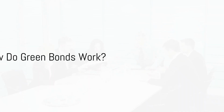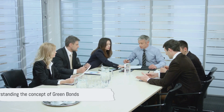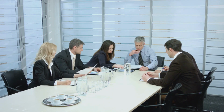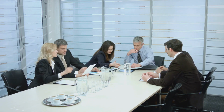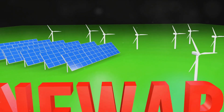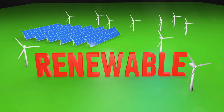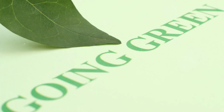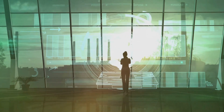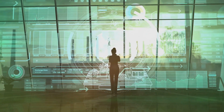So, you might now be wondering, how do these so-called green bonds work? Well, let's dive right in. Green bonds are essentially a type of debt security, akin to a loan, issued by corporations, governments, or financial institutions. The distinguishing factor is that the funds raised from these bonds are earmarked for climate and environmental projects. In other words, when you buy a green bond, you're essentially lending money that will be used to fund initiatives that aim to combat climate change or promote environmental sustainability.